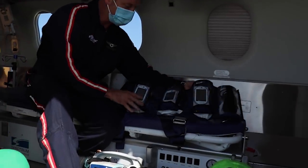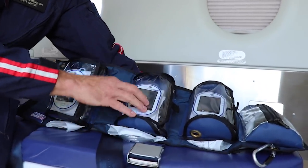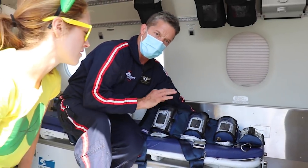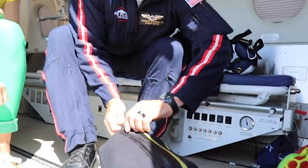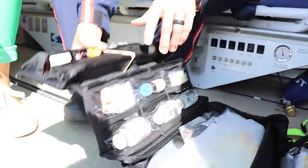And then, we also have what's called an IV pump here. This is if we're giving special medicine and it has to be given in just the right amount so that we can't make any mistakes. Wow, so that'll keep track and monitor how much is coming into their bloodstream at the right time. And then kids, we have a lot more specialized medicines in here as well.